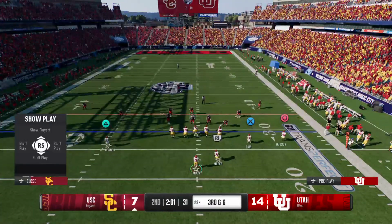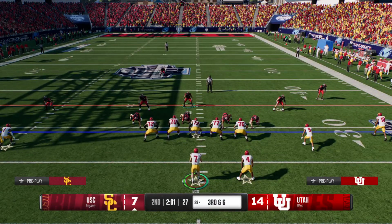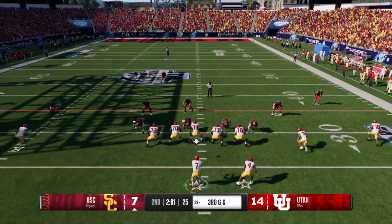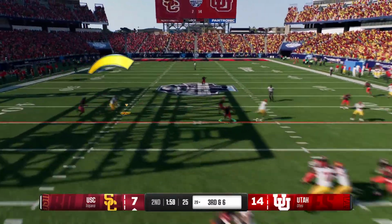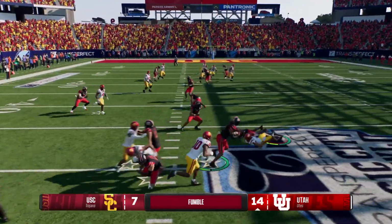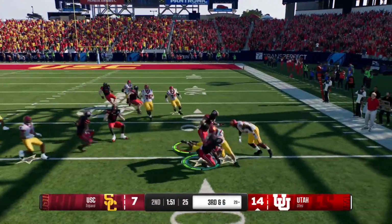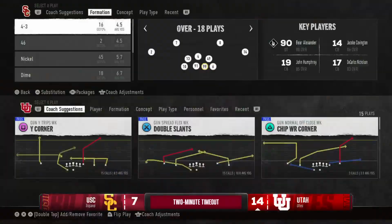It's 3rd down now, and they ought to be able to get off one more play before the 2-minute warning. Back to throw, it's Moss. It's caught. Ball is free. The defense grabs it, and they're going the other way. And they'll drag him down after a good return.